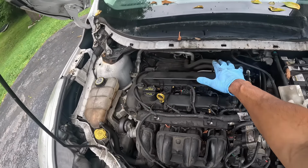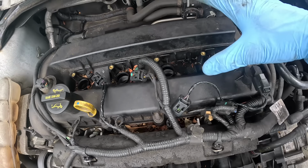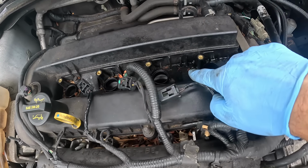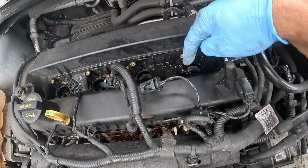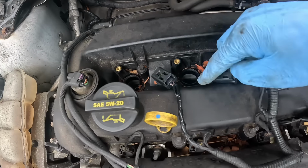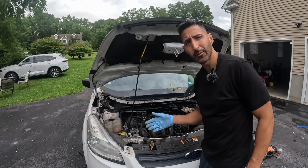Now we got more than enough space to work back here. You can see all of this is out. And if you look at the top of our cover over here, you can see there's more mice poop here. You can see that there's oil right here. So when I pulled that out, there was a bunch of oil. There's more mice poop over here. So this thing basically was a rat's nest. They were just hanging out in there, chilling.